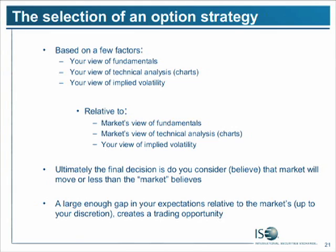Ultimately, the final decision is, what do you consider? What do you think the market will do based on it? Do you think the market will move less or more? Do you believe that the market will move less or more? That's essentially the premise of either buying or selling an option.